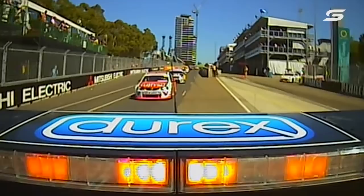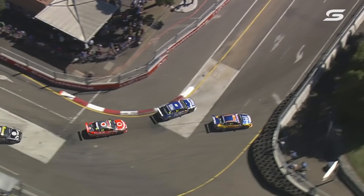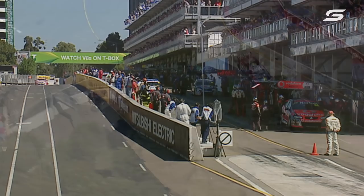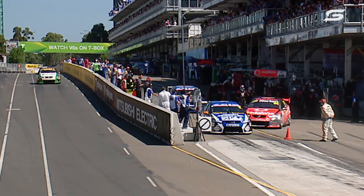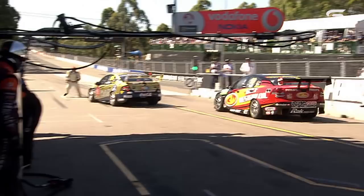Looking out from the Petters safety car to our race leader, Lee Holdsworth, who decided not to enter pit lane. This is the reason why we're under safety car: Will Davison, steering dramas for quite a few laps, and then it eventually gave way. Jamie Whincup was trying to get out of here ahead of Shane van Gisbergen. Couldn't do that, but he really had to squeeze it to get in front of Tim Slade. It's James Moffat and Warren Luff. Matt might try and just get in here.